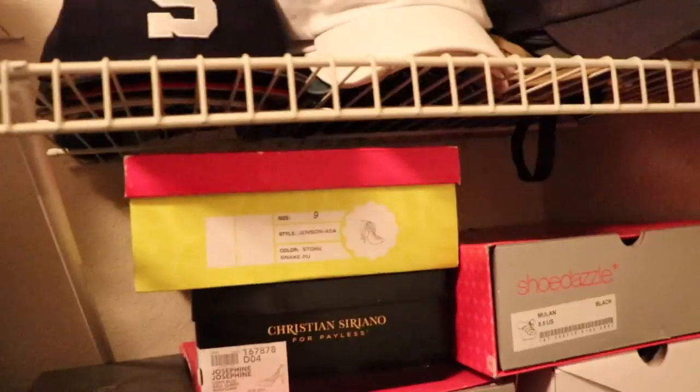And mind you, these are not even all my shoes because I have 3 rolling bins under my bed. One is sneakers, one is sandals and some dressy shoes, and the third one is boots. But I promise I got rid of shoes that don't fit me or that I don't wear. But yeah, I think that's basically my closet.